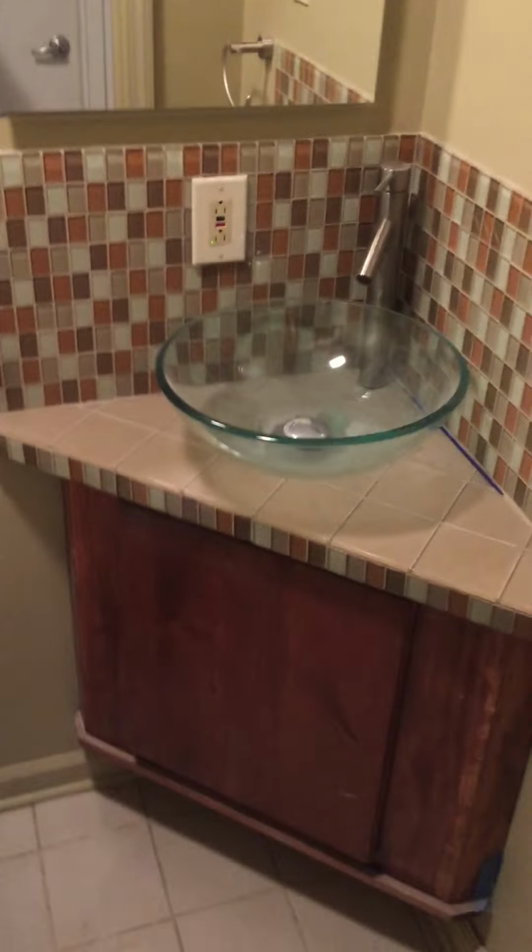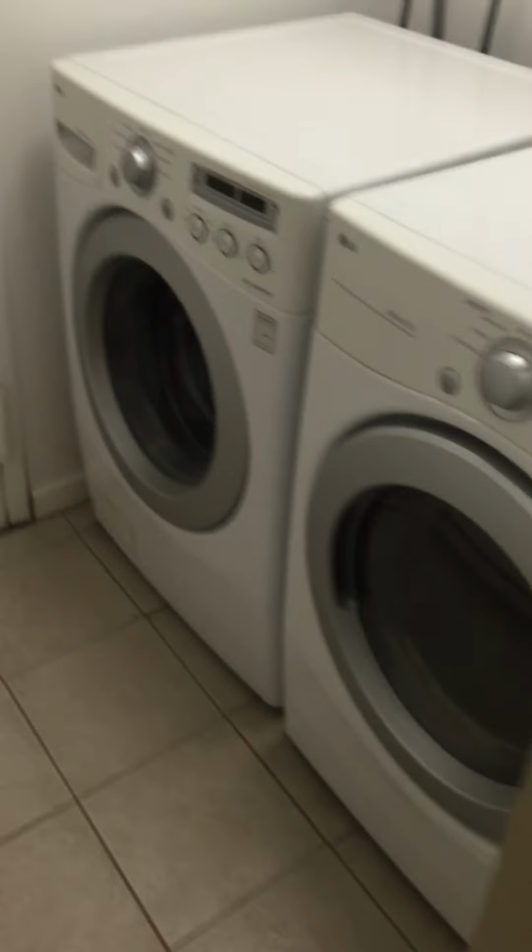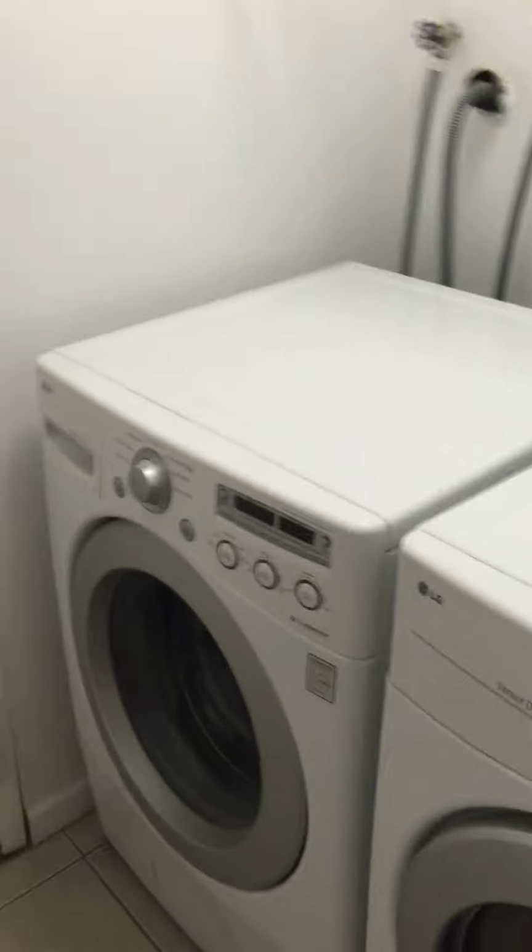And then we'll put the light back on. Where are we going? We walk into here. Here's your half bath. Where's the lights? Half bath. And then we got the washer dryer. Did I shut the light off? Here. Got a nice big washer dryer. Bang.